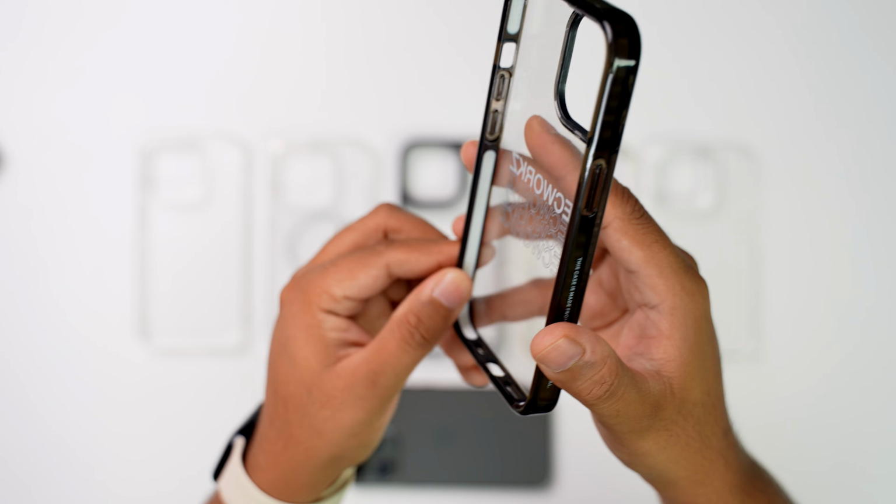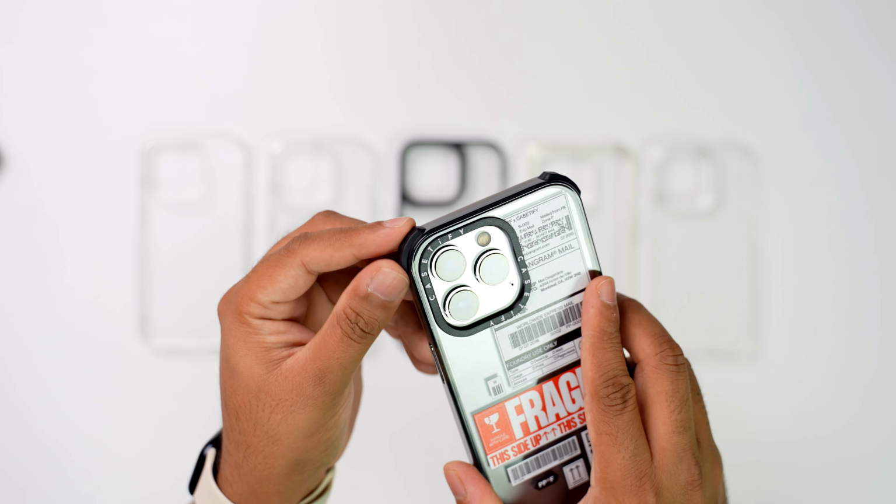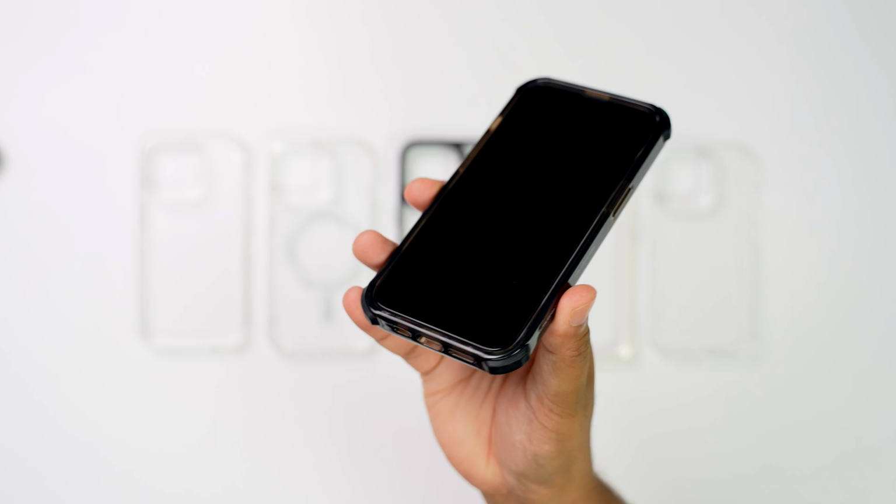There is a different material on the inside which helps absorb the shock if the phone falls. And the Ultra Impact ones also have extra reinforcement to the corners for even better drop protection.